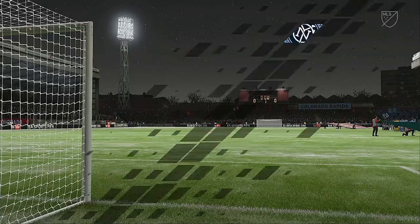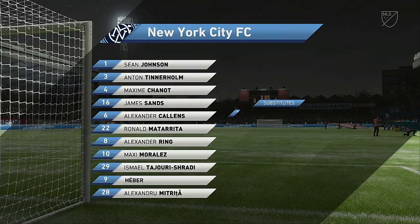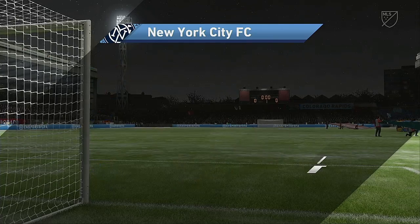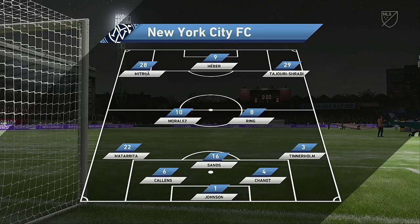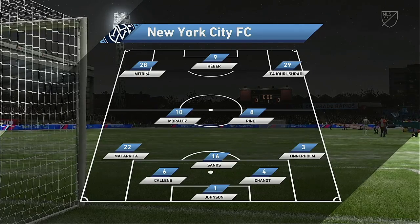New York City FC will line up like this today. One thing to look out for from this team today is the way they try and win the ball back within seconds of losing it. Yeah, and they don't do it individually. They get backed up by a teammate. They hunt in packs, and you've got to do that. You've got to do it with discipline.